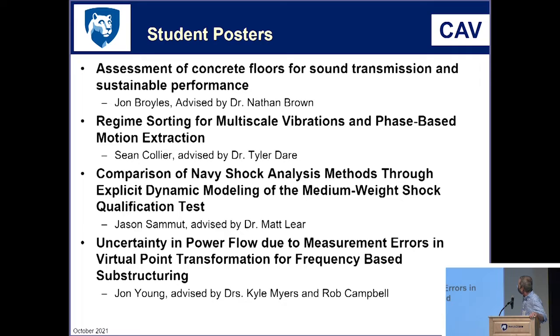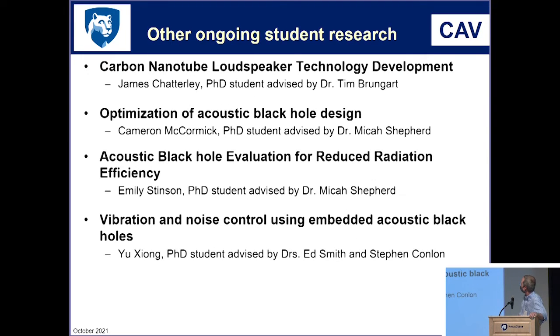And then we've got some Navy shock analysis. Jason Samut, advised by Matt Lear. And then John Young is looking at power flow uncertainty. I'll let John tell you about it. But all of them are very diverse, interesting topics. I'm looking forward to seeing the posters.